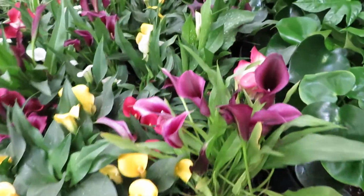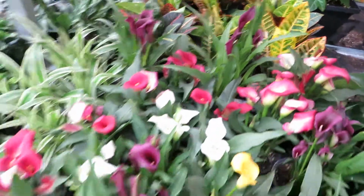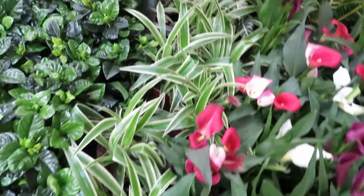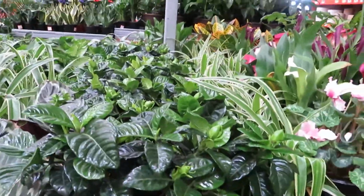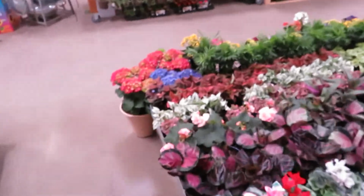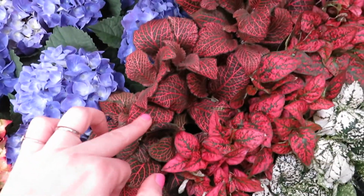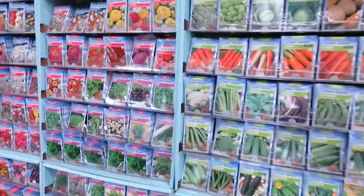And here are some calla lilies. Calla lily, say that five times fast. Calla lily, calla lily. And we're back at more spider plants and gardenia, I believe here. Gardenia. Now, I want to show you the succulents. Oh yeah, also I think I breezed over red nerve plants. And we got our seeds going on right here.